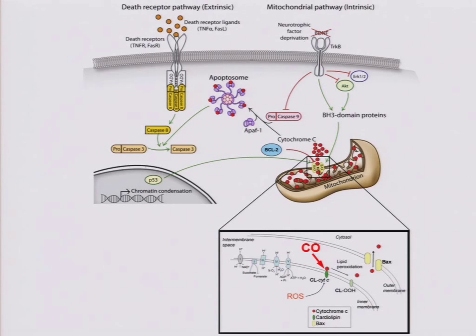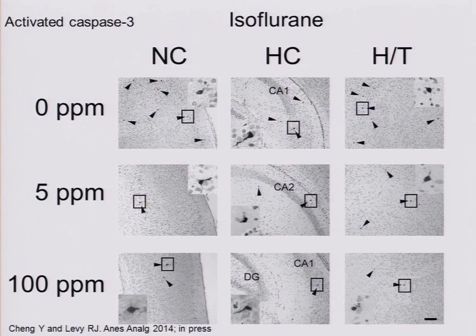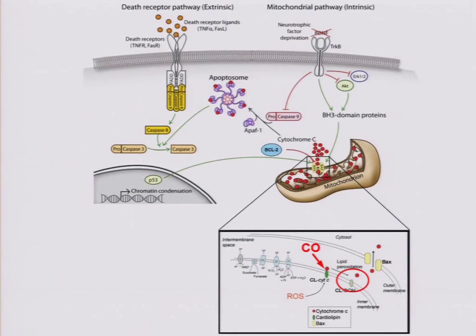Well, where does carbon monoxide work with regard to apoptosis? It actually binds to the cardiolipin cytochrome C complex, and it inhibits the peroxidation of cardiolipin by cytochrome C, preventing cytochrome C mobilization and cytochrome C release.